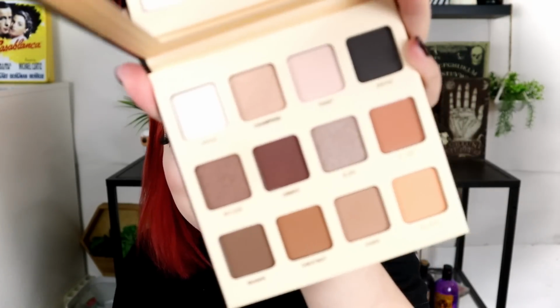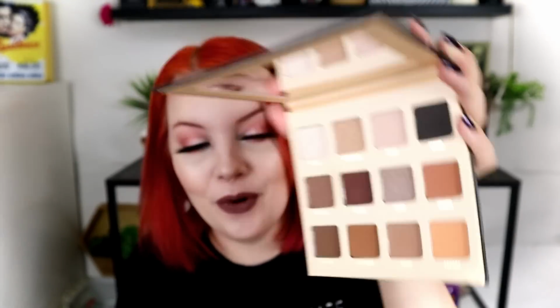Another newer palette to my collection is the Millie Rose Beauty palette. This is the Modern Nudes. So there's a warm one from this collection and there's a cooler tone one. I got the cooler tone one here to show you today because this is the one I reached for more. So my first impressions of this palette, I've used it twice so far and I love the mattes in here.